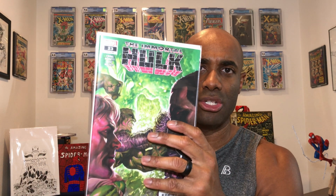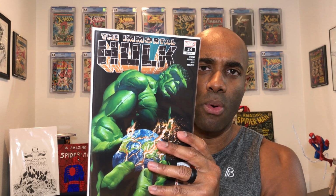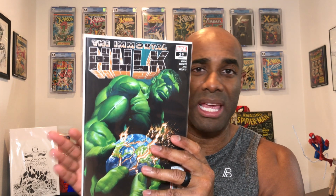Here is the Immortal Hulk number 23. Definitely enjoying this series right here. And then I have 2 copies of the very last book here, that being Immortal Hulk number 24. This is a series I've been reading since the very beginning. Absolutely enjoy it, and have, I think, almost a run and a half, kind of, sort of. Anyway, that is essentially my hunting haul video.